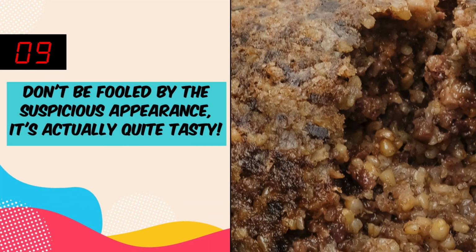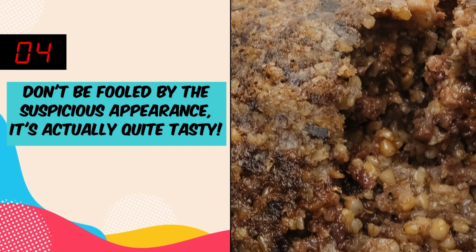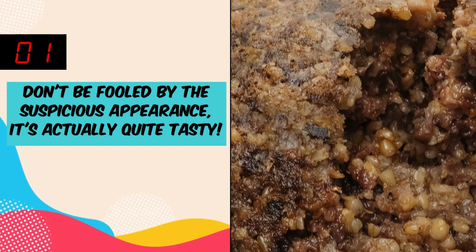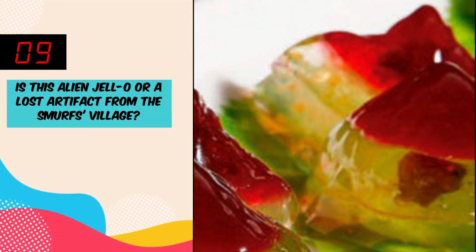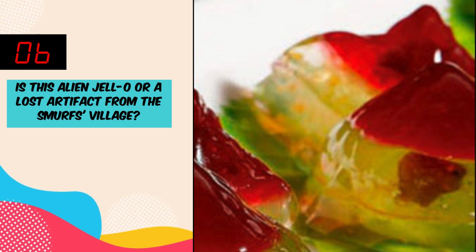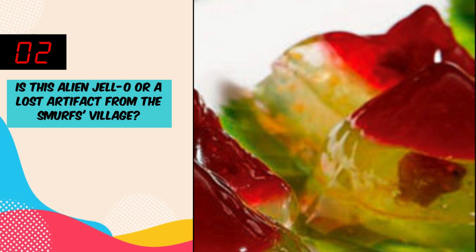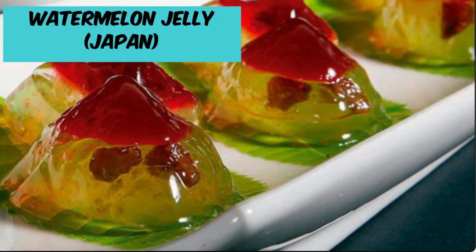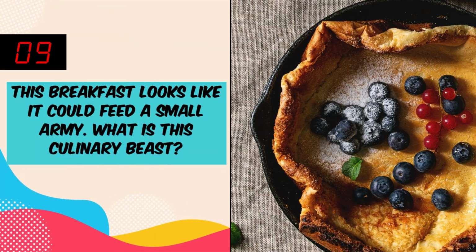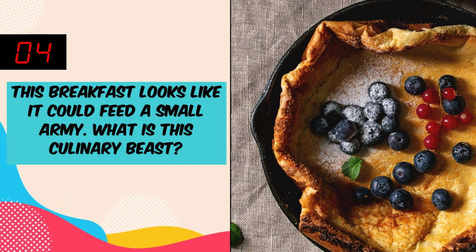Five. Don't be fooled by the suspicious appearance, it's actually quite tasty. Six. Is this alien jello or a lost artifact from the Smurfs village? Seven. This breakfast looks like it could feed a small army. What is this culinary beast?